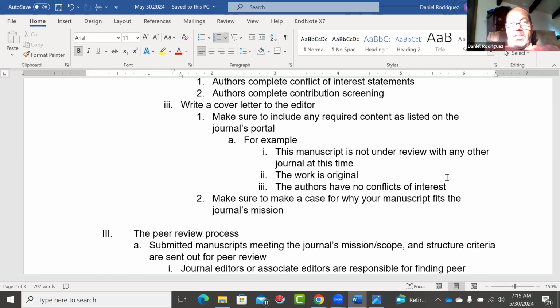I stick with that. The work is original. Basically, you're not copying somebody else's work, and the authors have no conflict of interest. You state all that in the letter, right? So that's very typical.